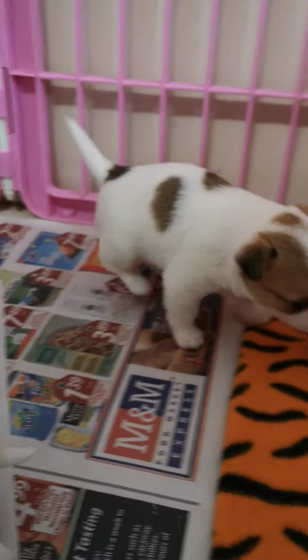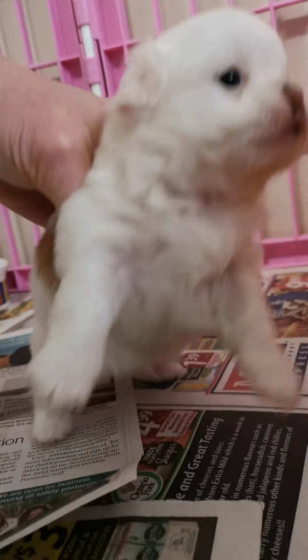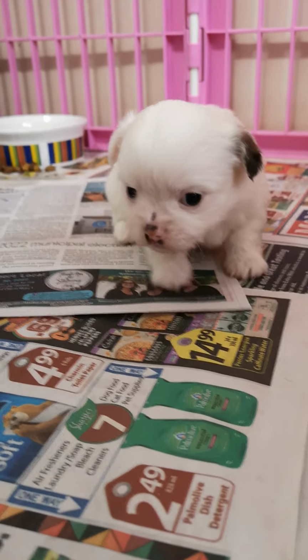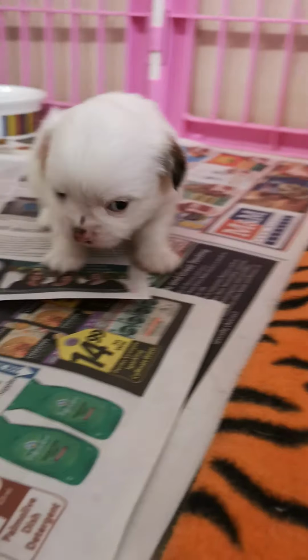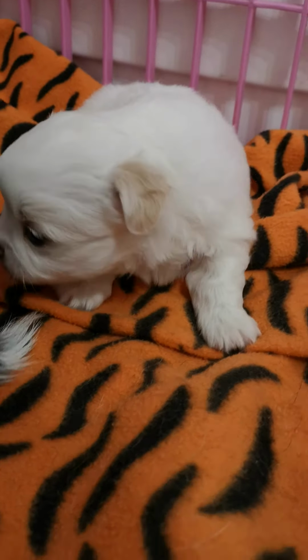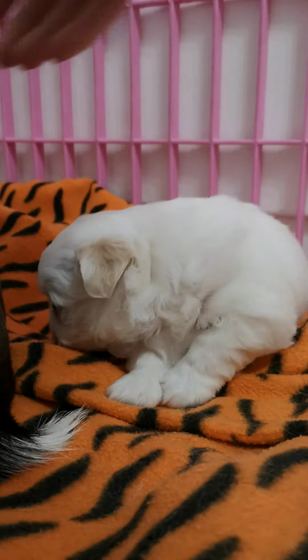The piebald marked male. Very sweet. His fur is not as long as his brother's. And we have the spotted. He's very pretty. He's got one darker ear. Very cute. And we have the other long coat, white male. He is the largest. He does have fawn on his ears. They're a bit more shorter snout and more apple head.